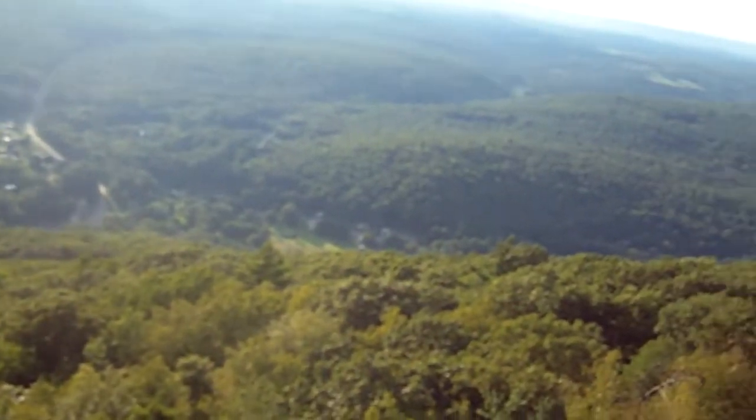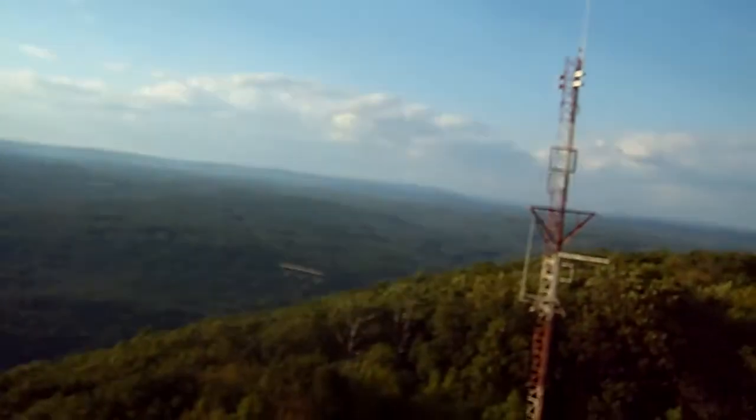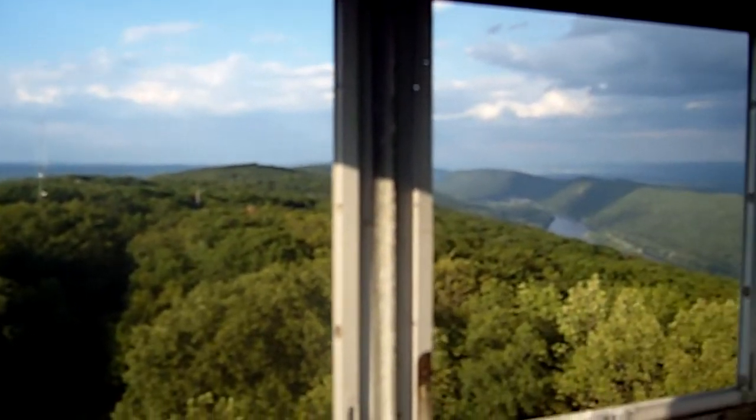Top of the Neskapek Fire Tower. It's pretty windy up here. You can see for miles and miles in every direction.